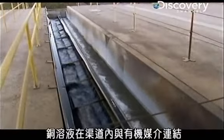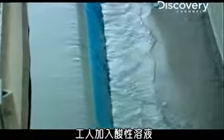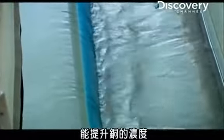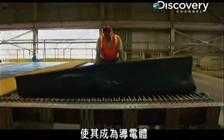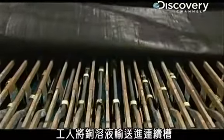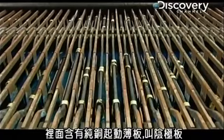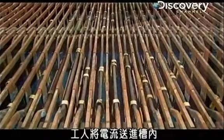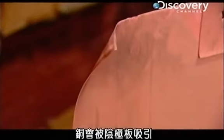In this channel, the copper solution binds with an organic agent and floats to the top. They add an acidic solution, which increases the concentration of the copper and makes it electrically conductive. They transfer the copper solution to a series of tanks that contain starter sheets of pure copper called cathodes. They pass an electrical current through the tank, and the copper migrates to the cathodes.